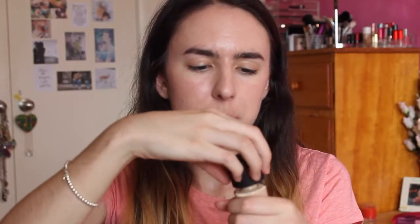So the first thing is the MAC Studio Fix Fluid Foundation, and I am the colour NC15, which I was colour matched last year and I was just hoping that I was still the same shade, but thankfully I am and it matches perfectly. So it looks like this. It's got kind of like a matte top, and then it's like a pour bottle. I have to say that it smells really bad, like really gross, like really chemically. I don't know if they all smell like that or if it's just the American ones, I have no idea, because these are my first MAC purchases.